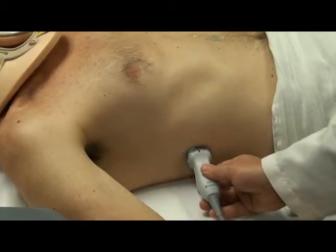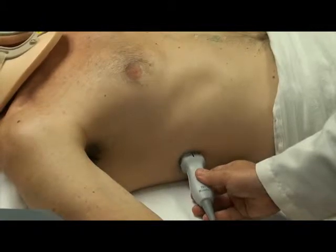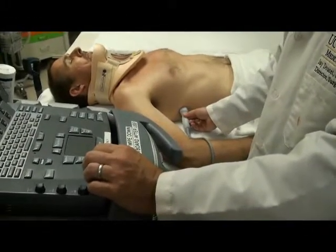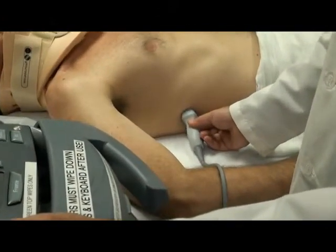First, look longitudinally to identify the cava and the hepatic veins. Once the vena cava and hepatic veins have been identified in the longitudinal plane, the probe can be rotated 90 degrees to allow a transverse view of the vena cava about 2 cm below the hepatic veins.